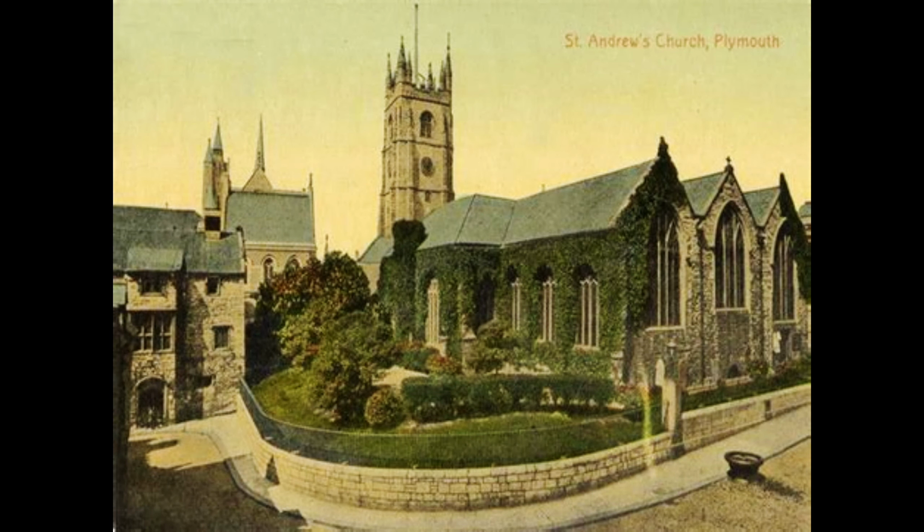After the Second World War, St Andrew's Church became the mother church of the city of Plymouth. Famously, that also got struck by bomb, but not so fatally as the one here. And it has the Latin word resurgam, resurrection or rise again, above the entrance door.